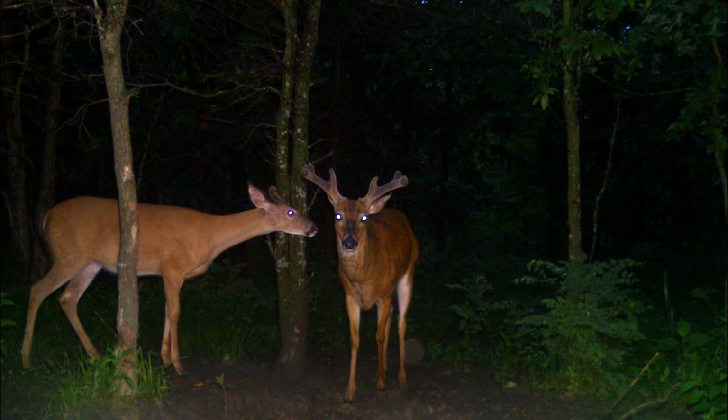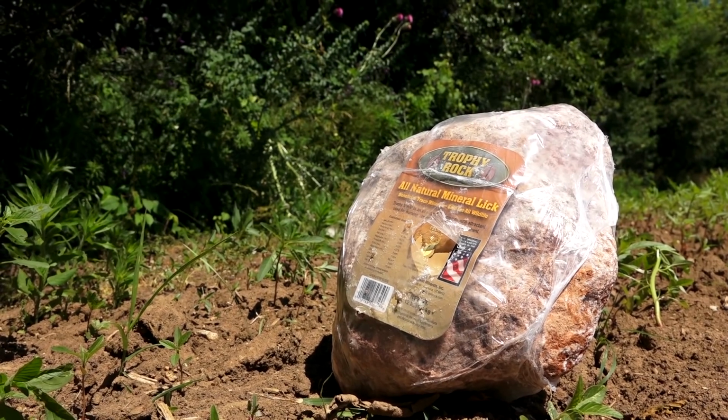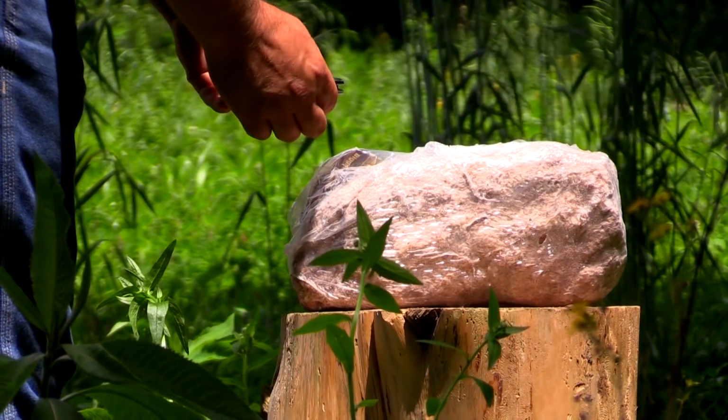Mike first picked up Shorty on a trail camera located over a trophy rock during the past summer. The buck used the same rock for most of the growing season when minerals are crucial to antler development. Trophy rocks serve 2 important purposes: attract deer to the trail camera and improve overall health of the herd.